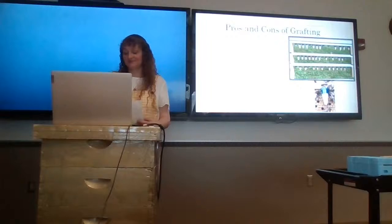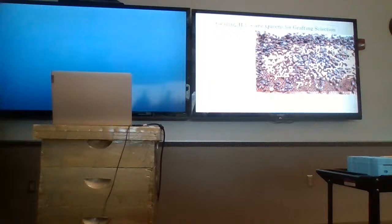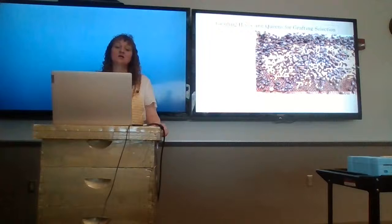So, grading hives and queens for grafting selection. There's several factors when choosing what queen you're going to graft from, and that's really what this grading form is all about. You're going to include factors like, and you could change this form to be whatever you want, there's so many different things you can pick from, the queen's origins, her age and experience. You never want to graft from a queen that's not at least a year old and has survived winter.